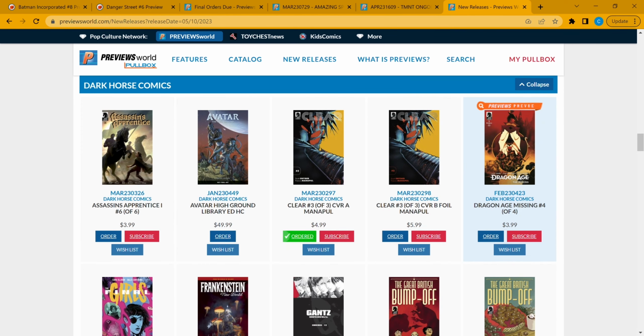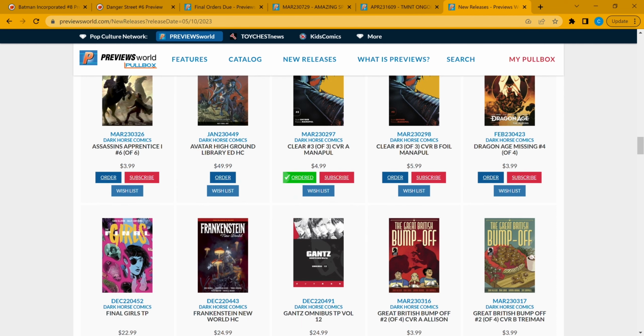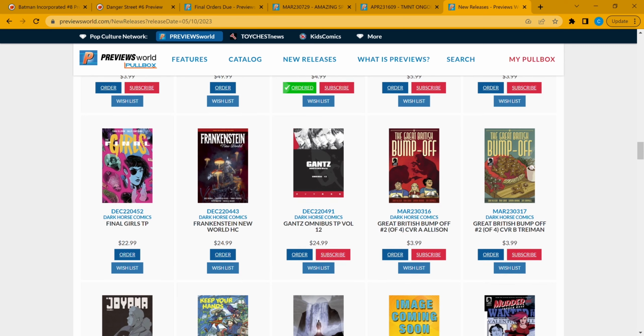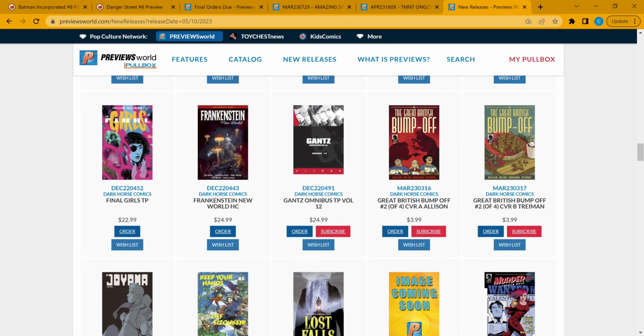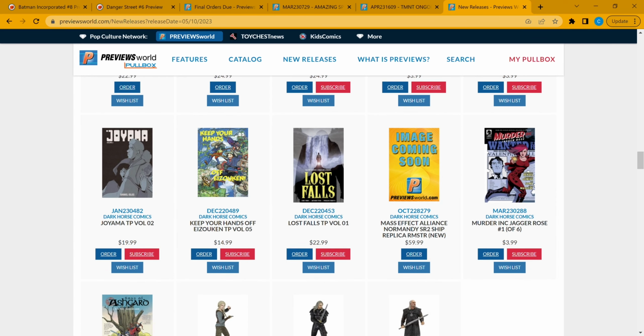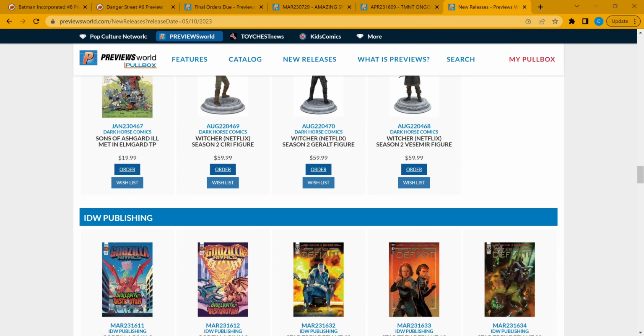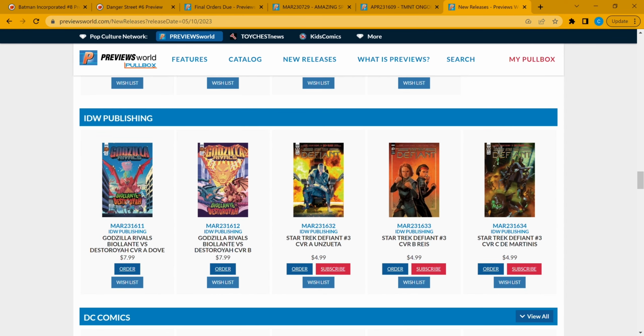Dark Horse! That's the next one. And we have Clear from Scott Snyder, issue #3 of 3. So Clear is coming to an end. As you see, I've ordered it. I've read the first 2. Pretty interesting. Feels like both books, though, kind of follow the same formula. So we'll see where 3 differs, or if it differs from the first 2. Yeah, that's Dark Horse right there, guys. And they got some Witcher action figures coming out.